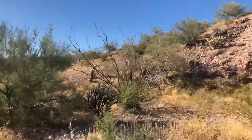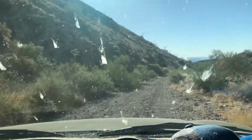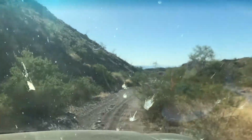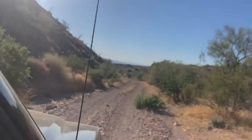Just cruising here, guys. We're just off-road on a little, off of Bison Street up here. So if you guys are looking for a cool place to come do some light off-roading, off Bison Street. This is all just above Lake Havasu City.